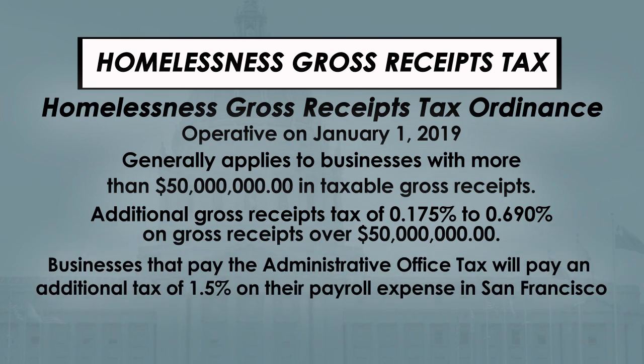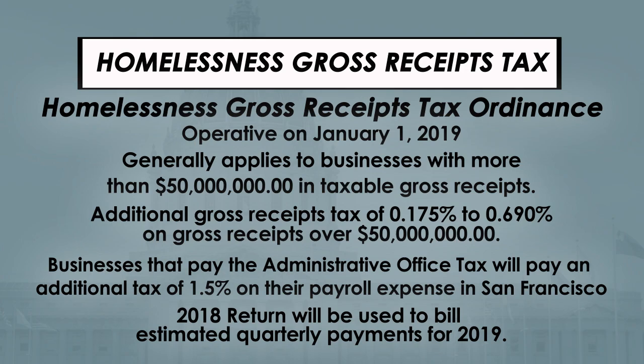Businesses that pay the administrative office tax will pay an additional tax of 1.5% on their payroll expense in San Francisco. We will use the information from your 2018 return to determine your estimated payments in your 2019 quarterly billing. There will be no penalties for underpayment or late payment of the estimated homelessness gross receipts tax during tax year 2019.